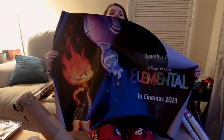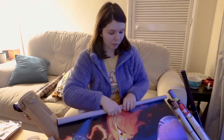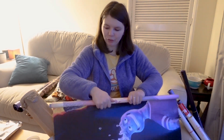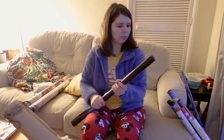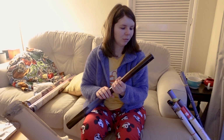Elemental! I loved this one. It's been nominated for an Oscar as well for best animated feature, which is really cool. I don't know if it'll win against Boy and the Heron or maybe Spider-Man. I'm not sure about this one. I like to play the guessing game by any little bits that I can see.